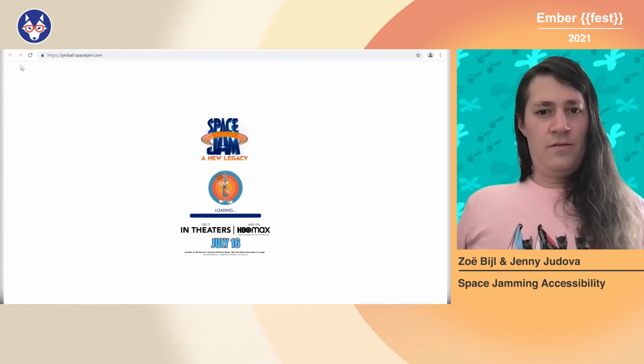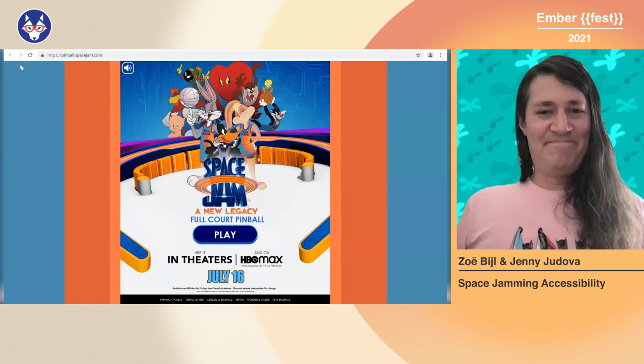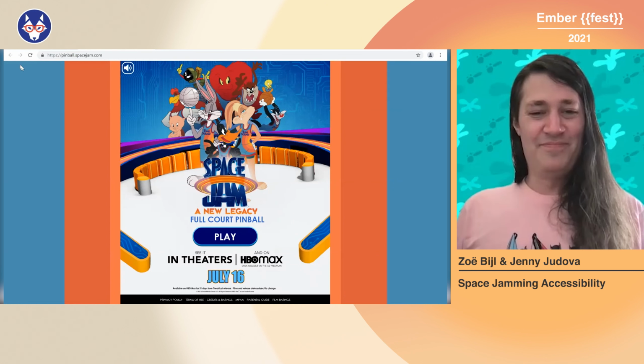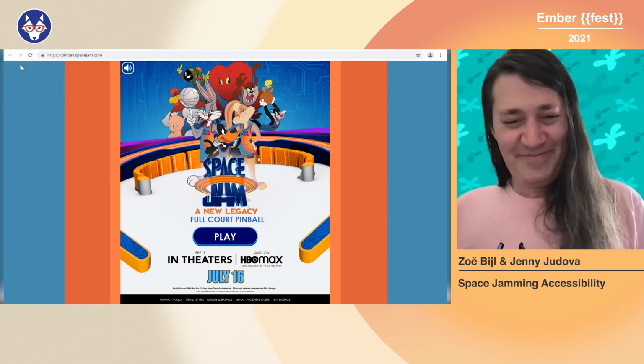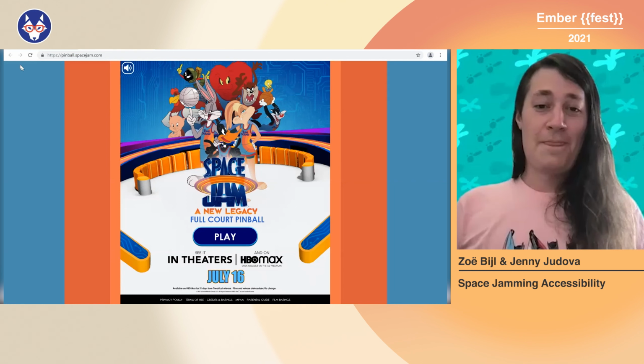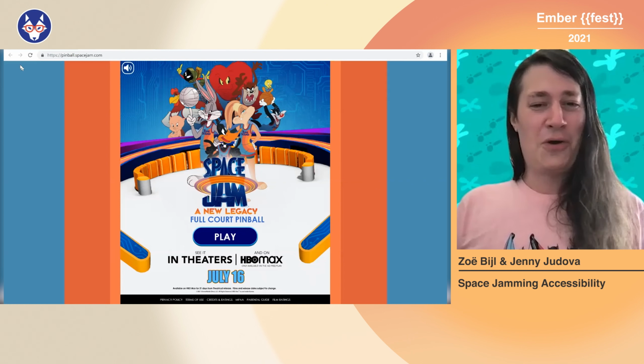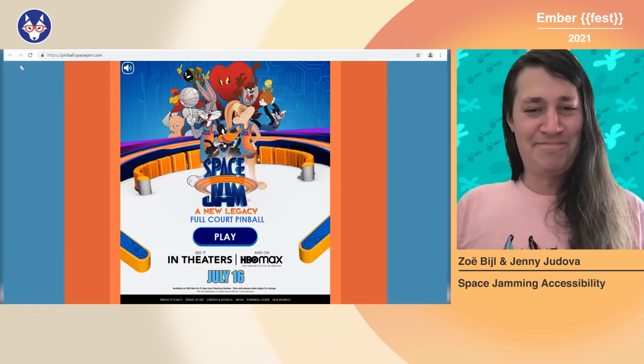To get missing image descriptions, open the context menu. Graphic page has no links. Space Jam Full Court Pinball Dash in theaters July 16th and on HBO Max trademark. Graphic loading. Privacy. That's quite the introduction for this page. I'm not quite sure what to say about that.